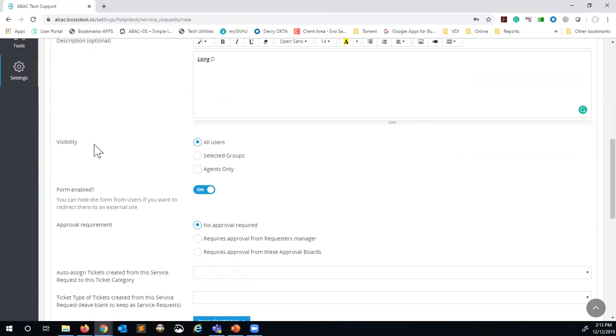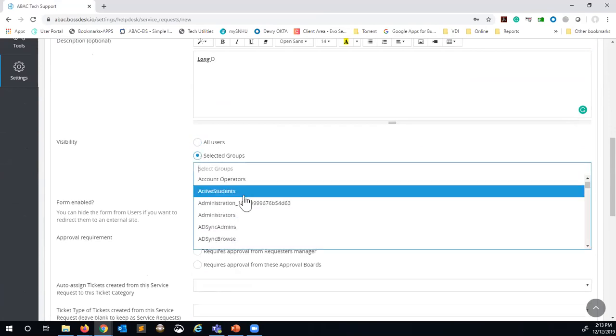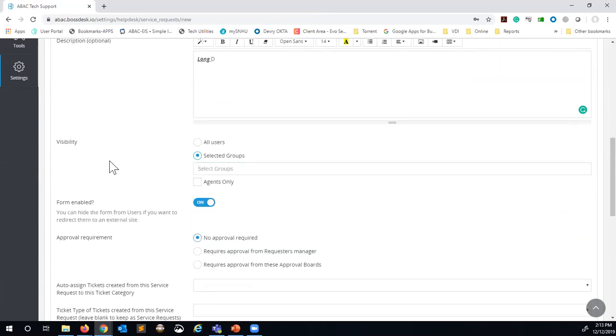This is where your visibility comes into play, where you can select all users or pick your groups. The good thing is the groups all pull from Active Directory or your LDAP, whichever one you have it synced to. You can see all the different groups that we have, so we can pretty much assign it to whoever we want. If we pick agents only, then it is only going to be assigned to agents. An agent is someone who works for tech support and has administrative rights in the system.